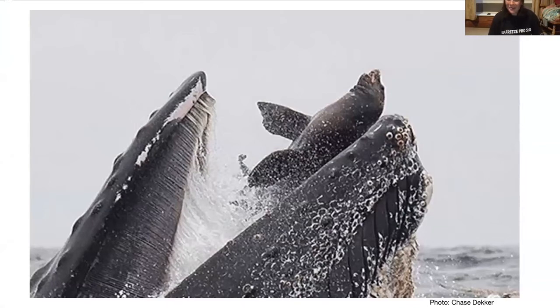Now this is one of my favorite photos. This is a sea lion getting swept up into a humpback whale's mouth. Now, this happened by accident. The humpback whale is not meaning to eat the sea lion, but the sea lion was probably going for the same food source as the humpback whale, be that small shoaling fish. And as the humpback is taking a big gulp of water, it has sucked in the sea lion as well. But luckily for the sea lion, it will not be eaten by the humpback whale.